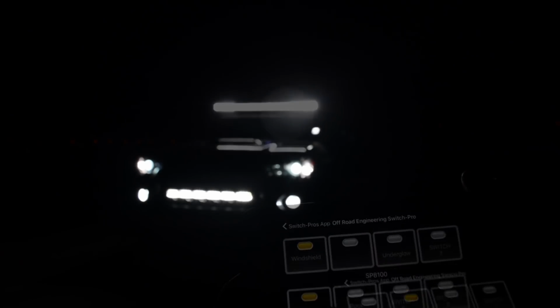So on my iPhone here, I have an app for my Switch Pros unit that's controlling all my off-road lights here, and it's connecting via Bluetooth. I can actually now control all my lights from my iPhone right here. So here's the windshield. Here's the bumper bar, the spotlights. So yeah, that's my iPhone controls through my Switch Pros that's inside my vehicle.